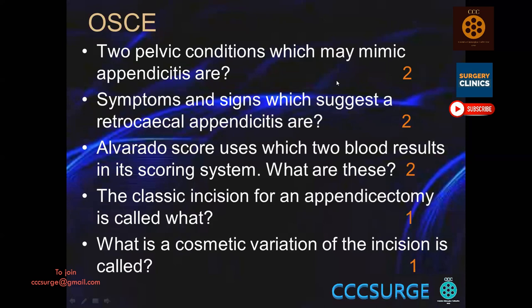They've answered very variedly, so just tell me whether it's right or wrong. How much will you give for that? I think the first answer, diarrhea and flank pain. Will that person get marks? No, I don't think so. Flank pain would be all right, but diarrhea is something you wouldn't associate with a retrocecal appendix, isn't it?